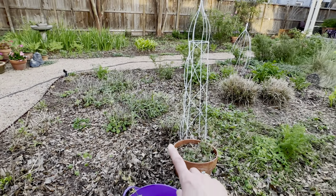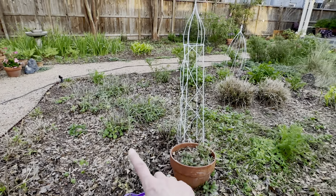I've moved a big rose from here. It wasn't getting enough sun, so I moved it over by the fence. So now I kind of have a hole, an empty space here, and I'm gonna put in some Forsythia sage.